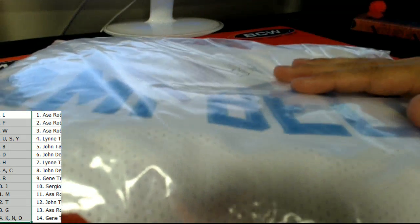Earl Campbell. One of them guys you would hate to have to tackle, seeing him coming downfield at you back in those days. Smaller DBs. He was a good-sized running back. Once again, number 34, Earl Campbell for the Houston Oilers.